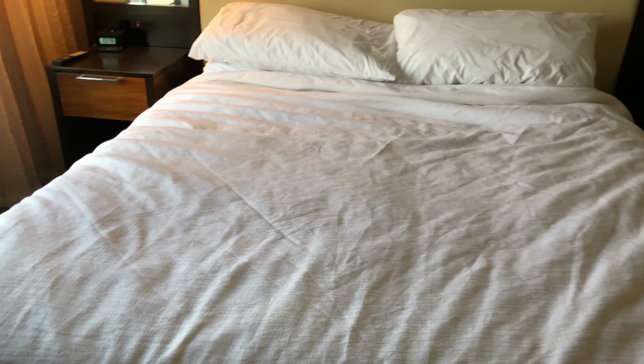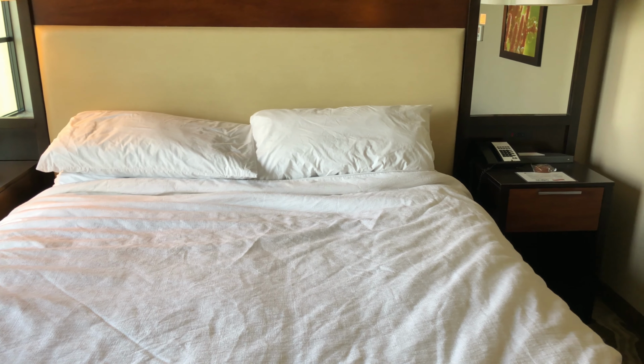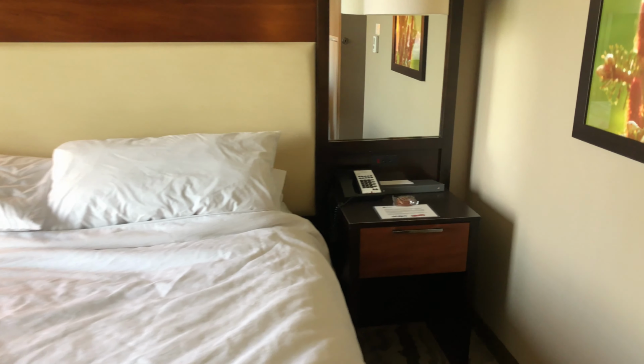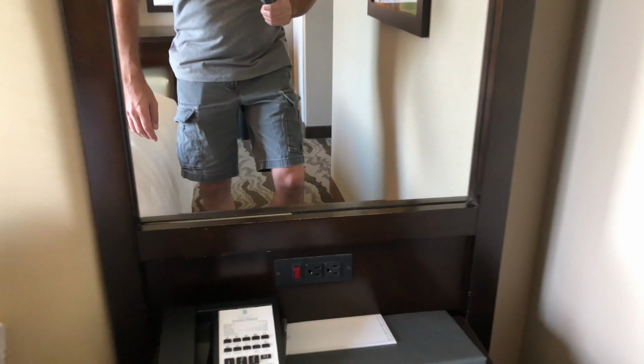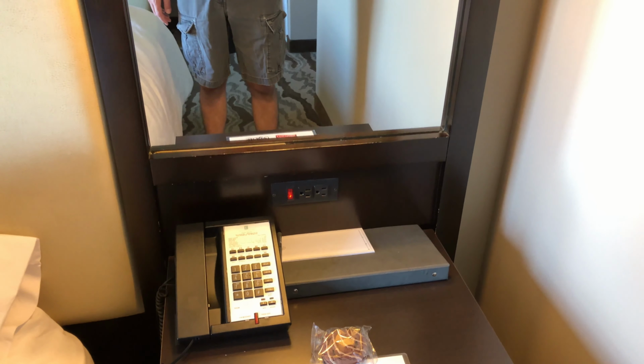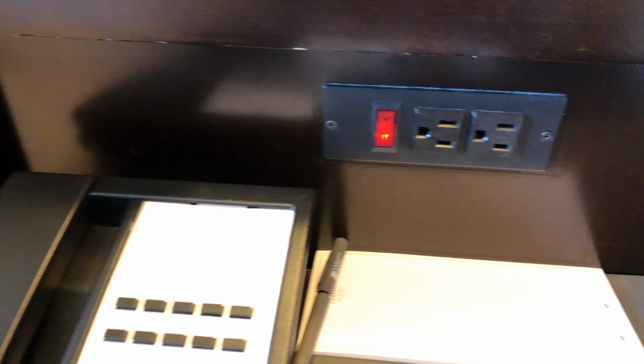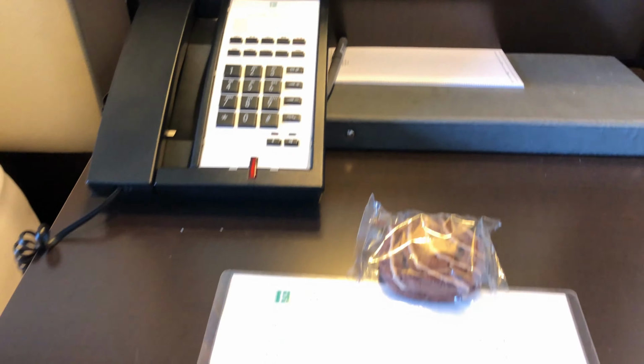We have a nice king-size bed. And once again, we have slept in this room, so it may not be exactly as it was when we checked in. I cleaned it up as well as I could. I've switched overhead lamps. And two outlets at each bedside table.